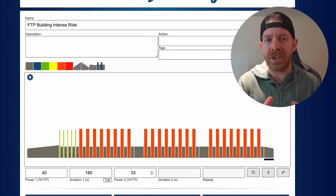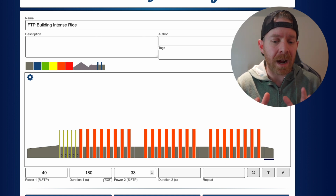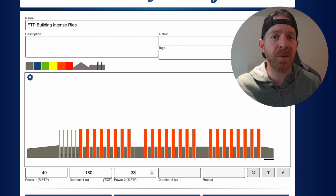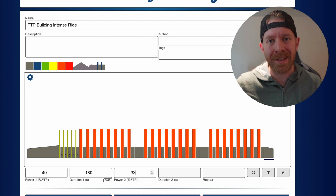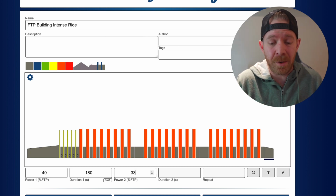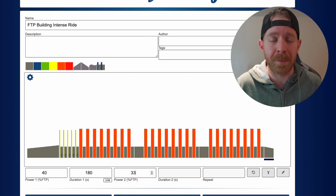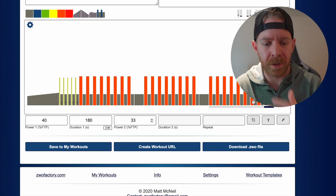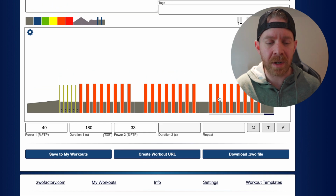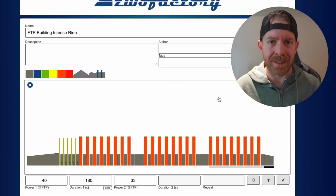Now, how do you adjust this as you go? You can upload this workout, and I'll show you how in a second, to Zwift, and then as you're progressing, you just increase the bias on the workout. So you are absolutely going to get stronger. Your body just literally has no choice but to figure out how to get faster. What I'll do is save this to my workouts, download the ZWO file, and then let's create the strength building workout.